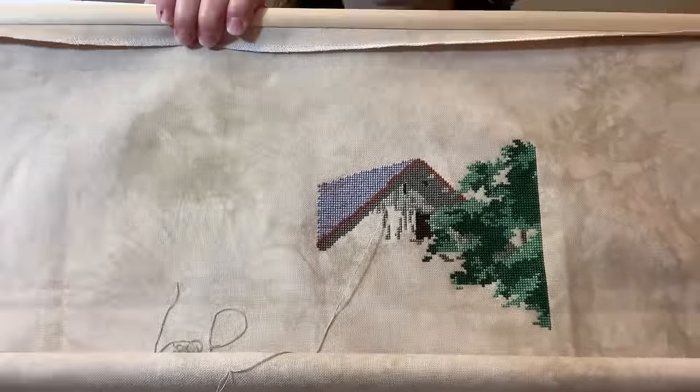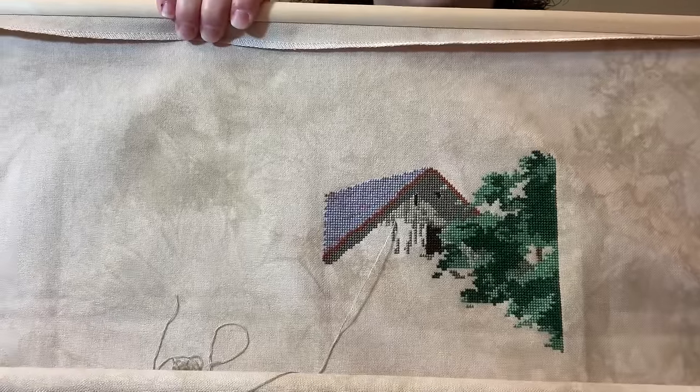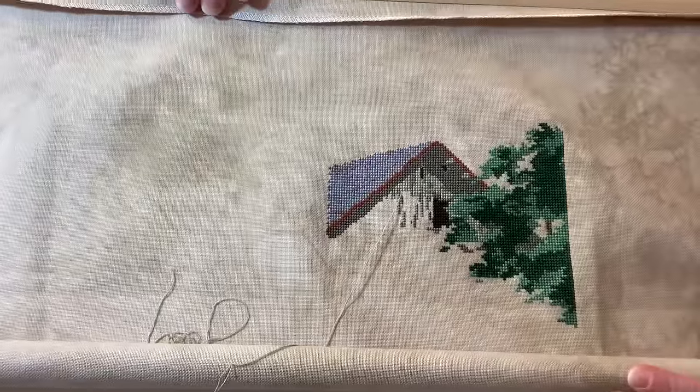And earlier, I guess this year, or maybe it was last year in my WIP parade video, I said I wanted to get a lot more done on this year, or even finish it this year, because I want to give it to my dad. I want him to have it.